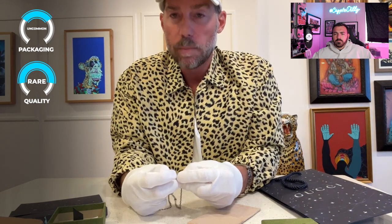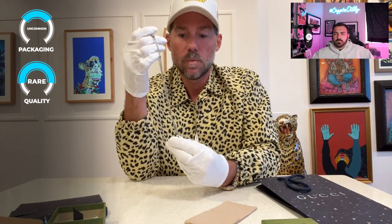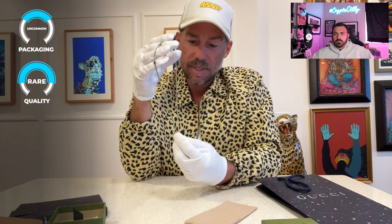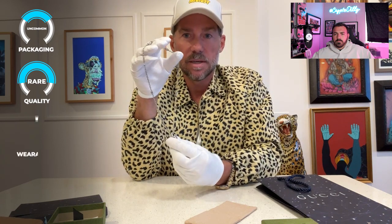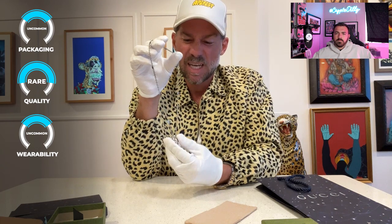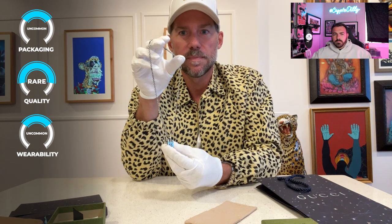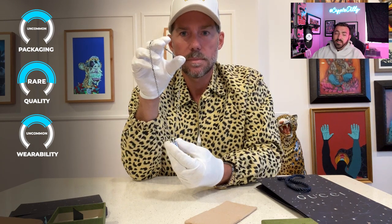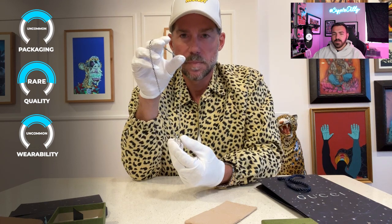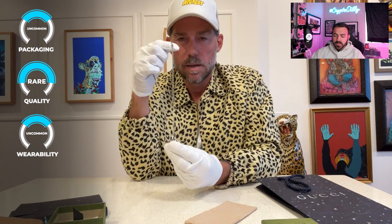But look, a woman would love this, so I have to take that into consideration with my score. So I'm going to say I would give it an uncommon on wearability for myself. And I'll stick with the uncommon overall for wearability. That's interesting. I was thinking that it'd be a lot higher just from the pictures and what I've seen, obviously on Twitter. So that's an interesting one.